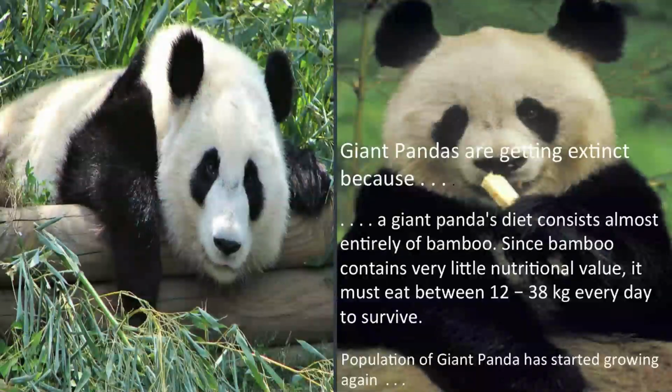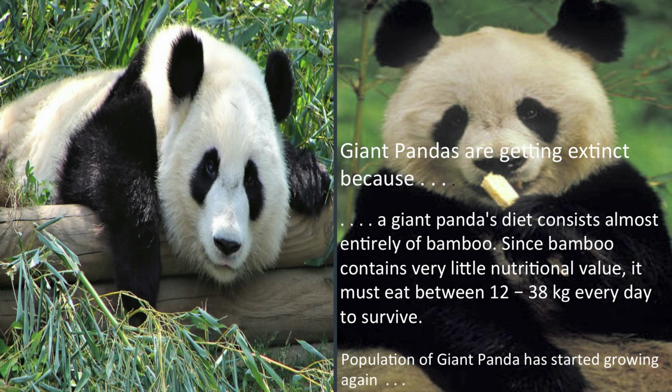This is a picture of a giant panda. The giant panda is nearing extinction because its diet consists almost entirely of bamboo. Since bamboo contains very little nutritional value, the panda must eat 12 to 38 kg per day to survive. The population of giant pandas had come down, but it is now increasing again because the giant panda has adapted itself. Librarians need to adapt, and adaptation is what librarians are expected to do.